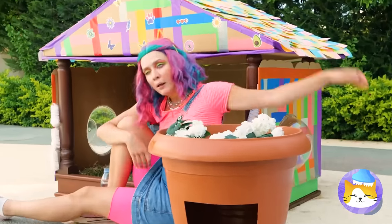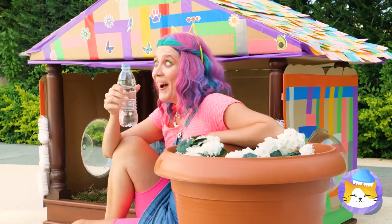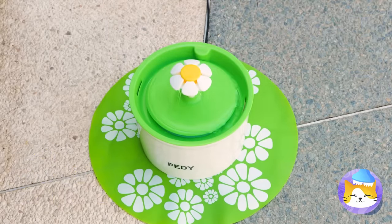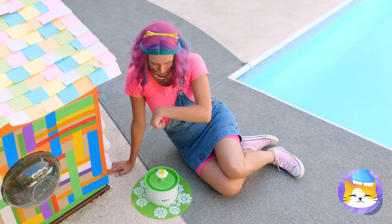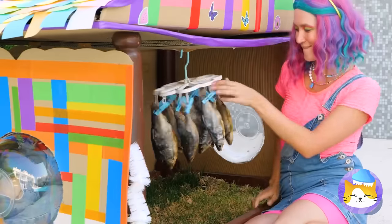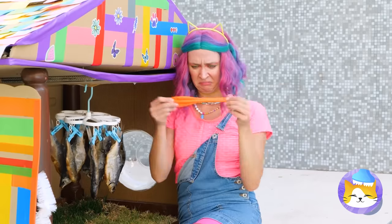Oh, water. Cats need water too, right? Let's add a cat water fountain. Just add water. Wow. It looks like our fish mobile is getting nice and pungent. Do you have anything else we could add?